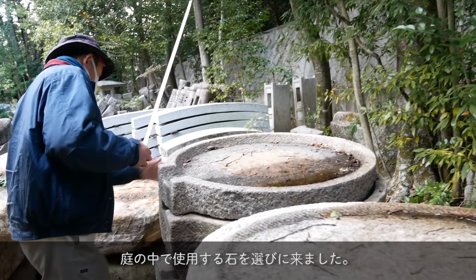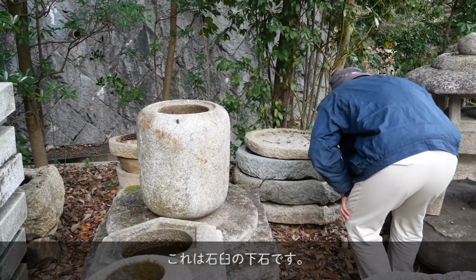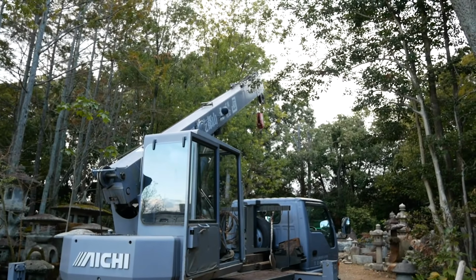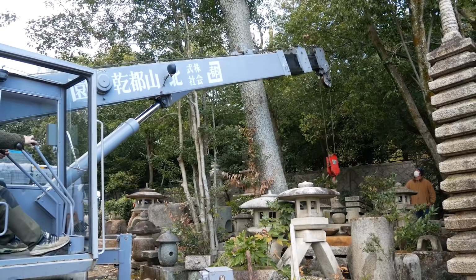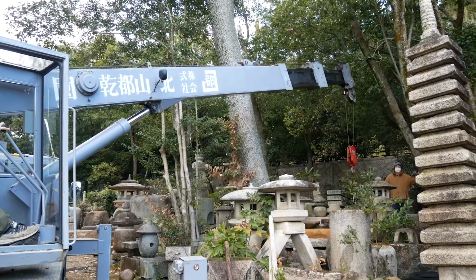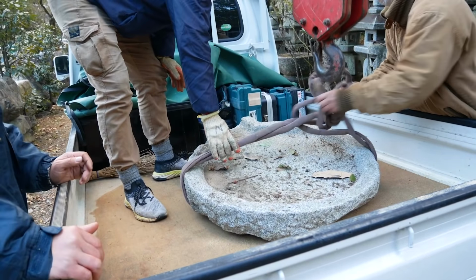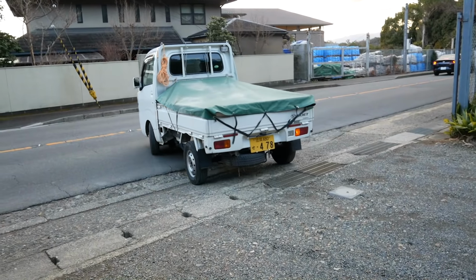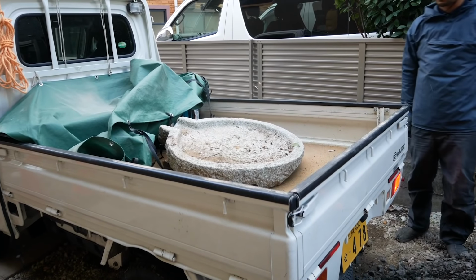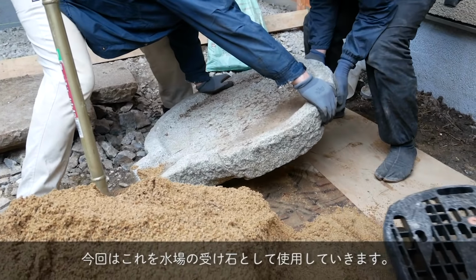We've come to choose which stones to use in the garden. This piece is the base of an old stone mill. This will make a perfect water basin for the garden.